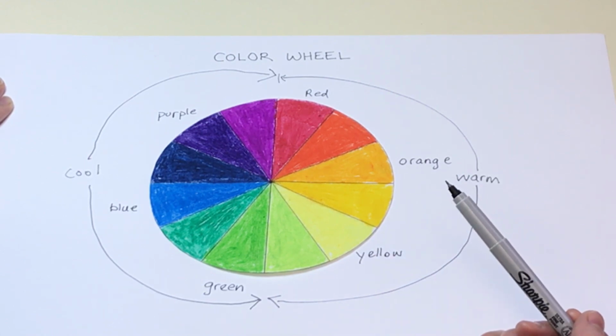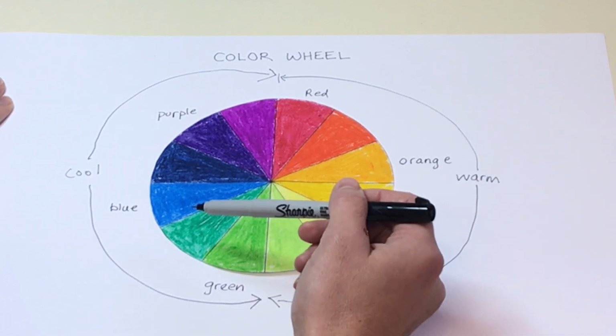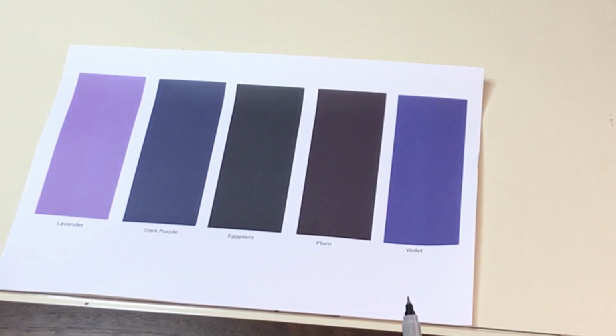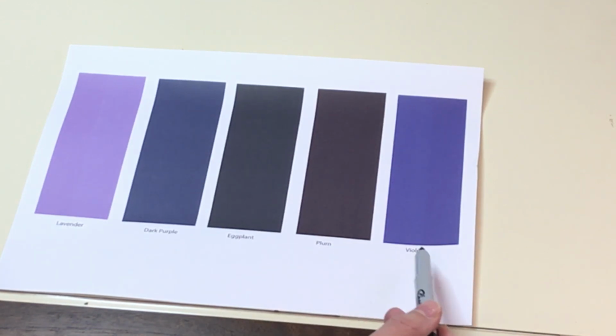If someone asks you the question, what is your favorite color? You usually respond with one of the main colors of the color wheel, such as purple. But what shade of purple do you mean? There are many types of purple according to how much black, white, gray, or other color is added. There can be lavender, dark purple, eggplant, plum, violet, and so many more. What might look like one color to you could look entirely different to me. This is because each person's brain can react differently to the wavelength of color it receives. Your perception of color can even change according to what is around it.